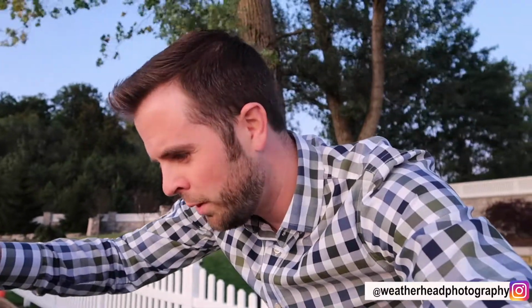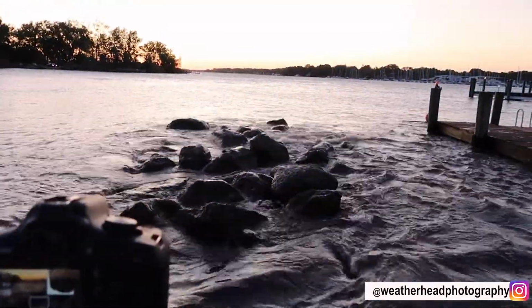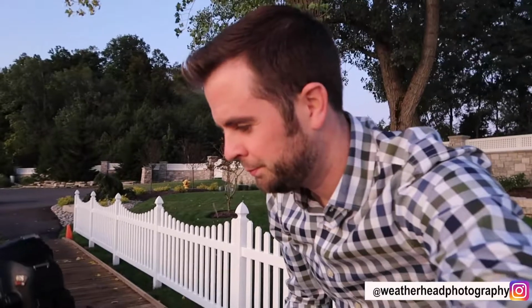So the first one is going to be at 1/40th of a second. Capture that image. And then the second one, I'm gonna increase the exposure time to about 1/15th of a second. So you don't have to go very far to create these images. This morning is gonna be so good. Oh my gosh. Check it out. Check it out.